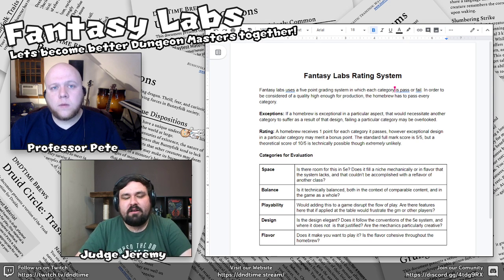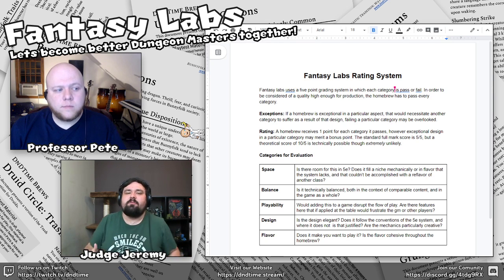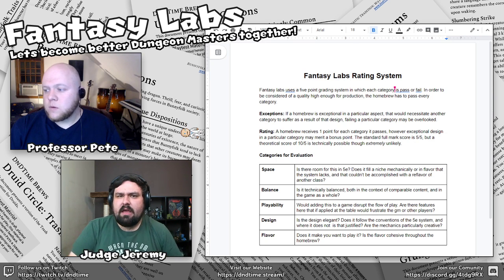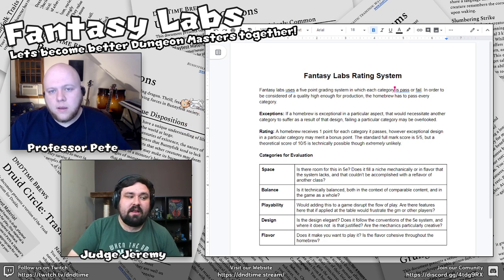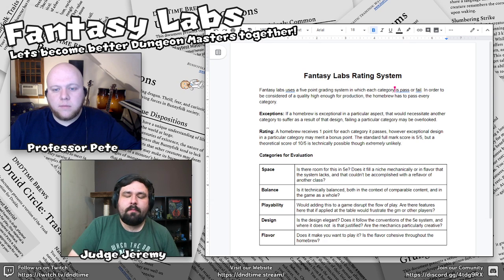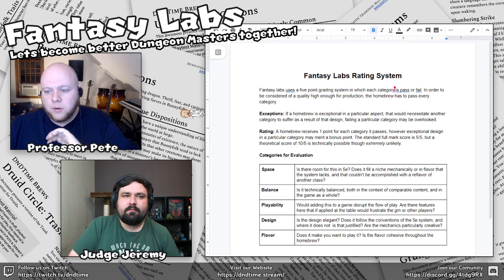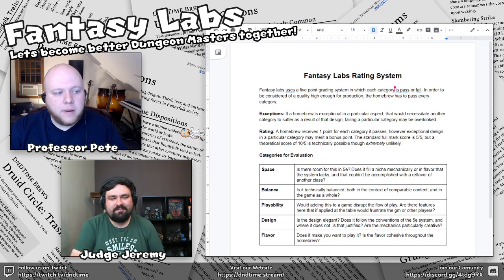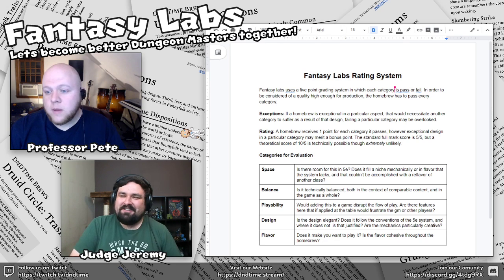So that's something that we're going to consider as we go through these balance perspectives. It's just from the perspective of what class is really going to be using it. Yeah, it definitely has to be, if it's a spell or an ability or something, in the context of other things of a similar nature. Yeah, I'm definitely with you on that.